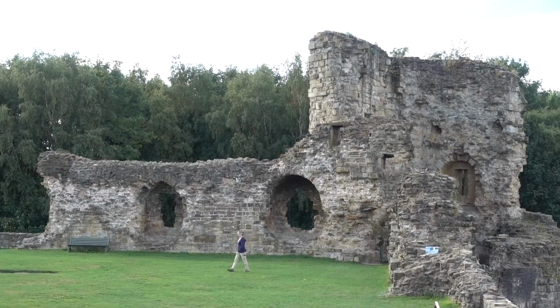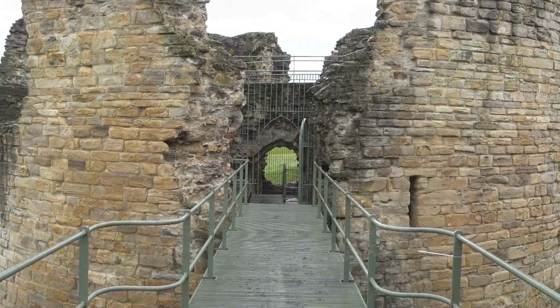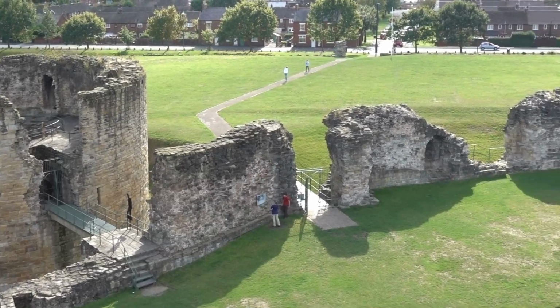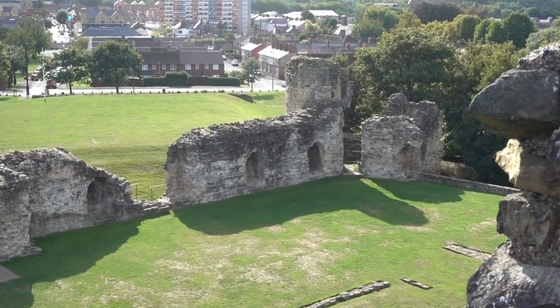During the rebellion of Madoc ap Llywelyn in 1294, the Castellan burned the castle rather than allow the Welsh forces to take it. Flint was rebuilt again, and a century later it was here that Richard II agreed to submit to the authority of Henry Bolingbroke.